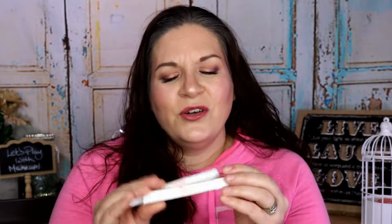I've tried like Essence and e.l.f. I think I've tried, does Maybelline have one? I don't know. I've tried a few drugstore ones, and so I know that this might not be on par with them because this is a more expensive product than those are. I'm not sure how much these are. I got them in BoxyCharm, but I do really like them.